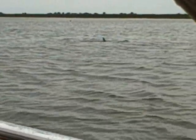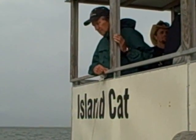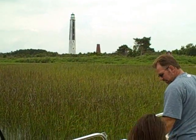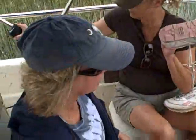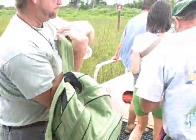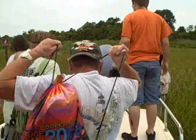Ooh, I got that one. The larger, slower ferry takes about 30 minutes to reach the island. You're encouraged to wear old shoes that you don't mind getting wet and muddy, and we see why when we leave our boat and walk a narrow plank to get on land. Alligators.